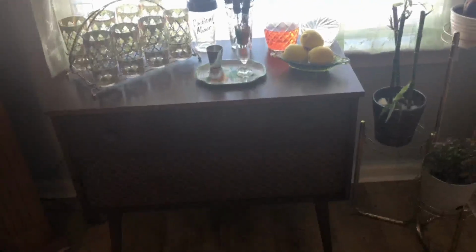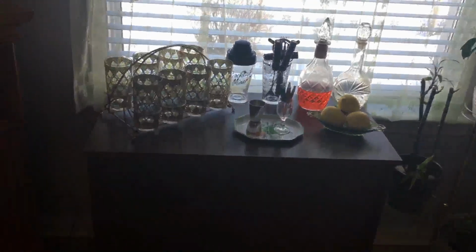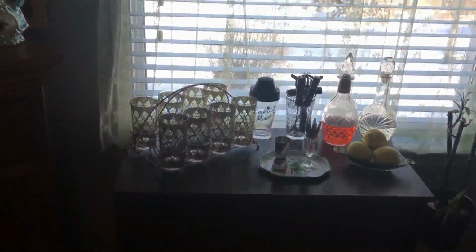Then this is one of my favorite pieces that I've gotten. It used to be a record player. This part right here is where the speakers were, but there's nothing inside of it, and it was only $5, and I just love the whole vibe of it. So I just have records stored in there because it's the perfect place to store them, like Christmas records, which I have a lot of. But on the top, I just set up this faux bar look, sort of.